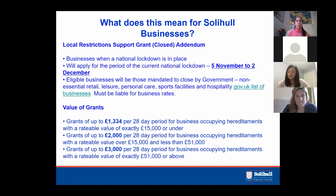And the grants are shown at the bottom of the slide. So it's £1,334 per 28-day period if the rateable value is 15,000 or under. It's £2,000 per 28-day period if it's between 15,000 and 51,000. And then the maximum is £3,000 if the RV is 51,000 or above. If your business would fall into the Tier 2 scheme and the national lockdown scheme, then you will receive a grant for each period that the scheme was in place.